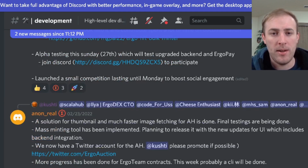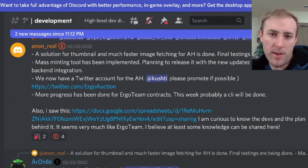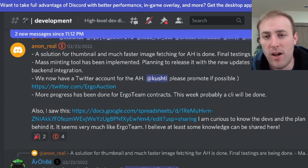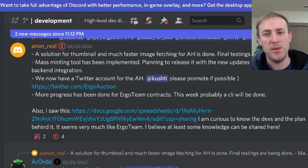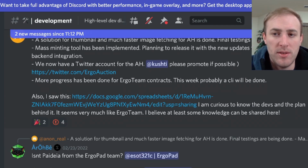Next we hear from Anon Real. It looks like the solution for some thumbnail images and faster fetching in the auction house is done. The final testing is underway. It looks like they have implemented a mass minting tool and are planning to release it with a new update of the UI, which includes back-end integration.